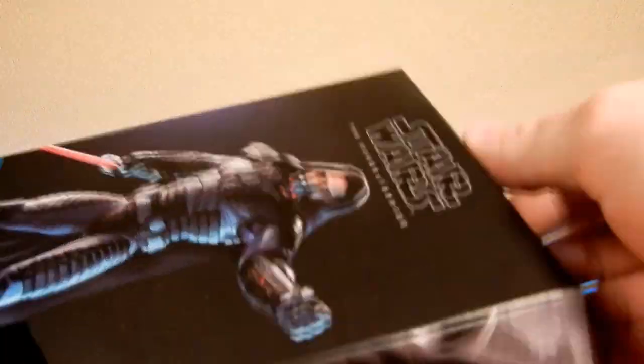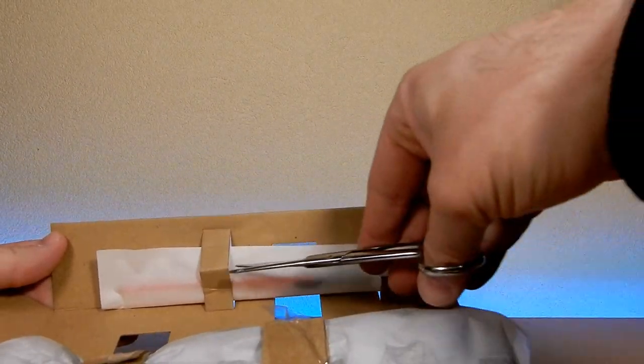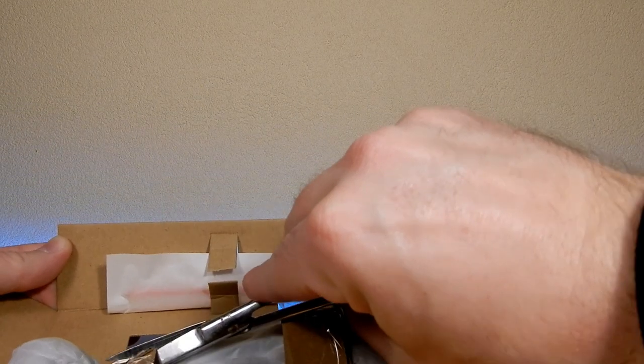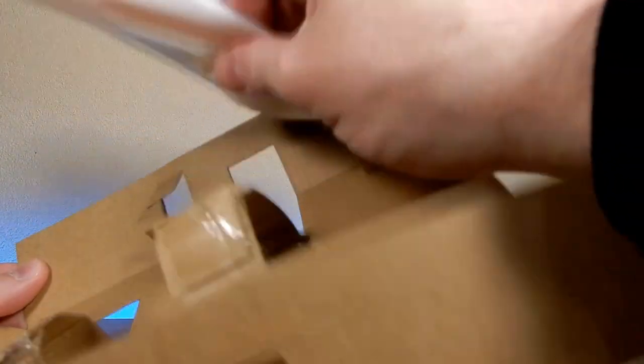Looking forward to it. So we're gonna bust him open right here on camera and take a look. I'm gonna do the honors of quickly cutting through the cardboard. We're not playing around with tape and all that garbage. So recently done the Darth Vader Jules End review. It's nice to see figures back in the window packaging.